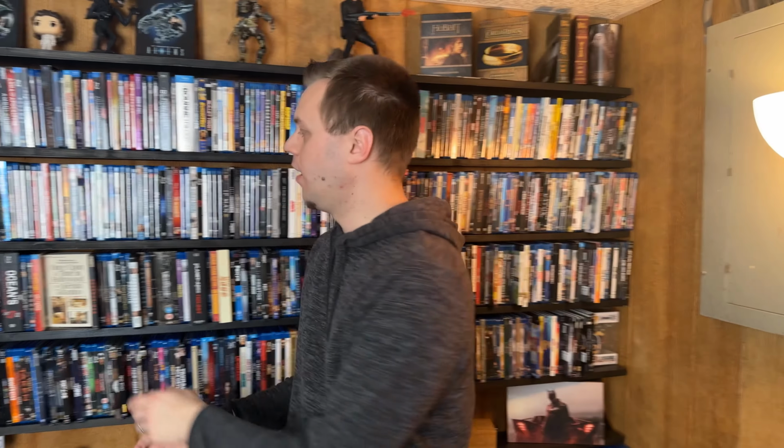A couple of Mission Impossible movies. I got the Mission Impossible Fallout 4K Steelbook. A buddy of mine sent me that, so I'm really happy to have that one. And then the newest Mission Impossible Dead Reckoning Part 1. Both are fantastic 4Ks. All right, halfway through the shelves, let's keep going.